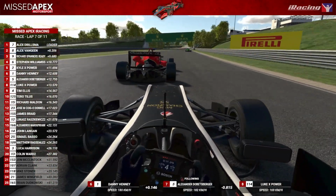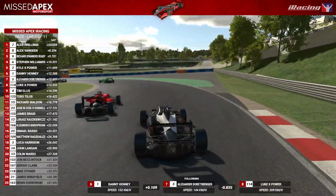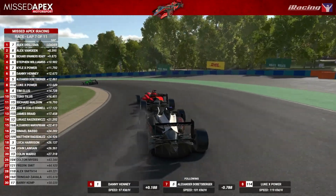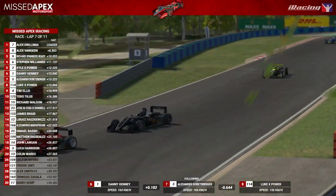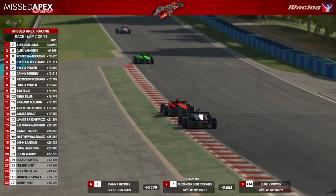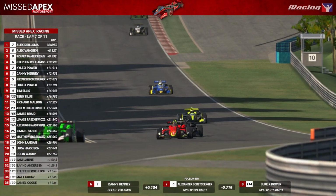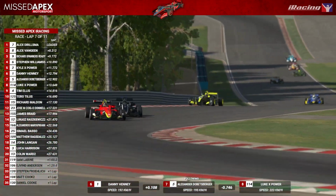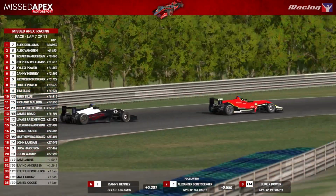And Dobertsberger looking to try and reclaim that 6th place spot from Danny Henny, side by side down towards turn 2. Henny shows him the door. Plenty of tyre smoke as they lock up in that downhill braking zone. And this is most definitely the closest battle on track at the moment. Luke Power waiting in the wings to try and pounce if either of them make a mistake as well.